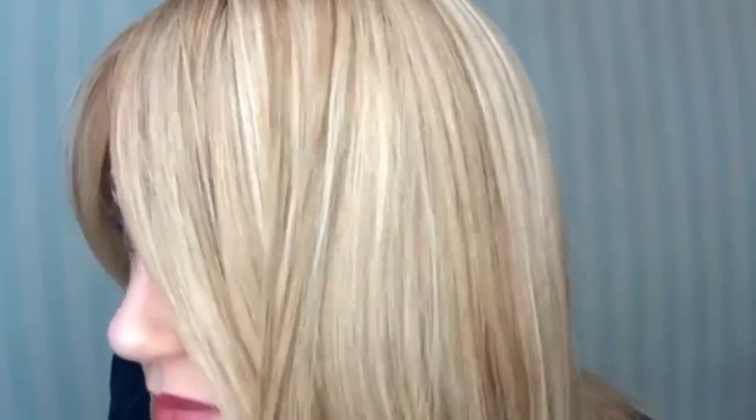All four of them are so beautiful in their own way, but I think because I'm so used to brunettes, this one really, I don't know, tickles my fancy. It's just so gorgeous. Here's a close-up and the rooting and all those beautiful shades.